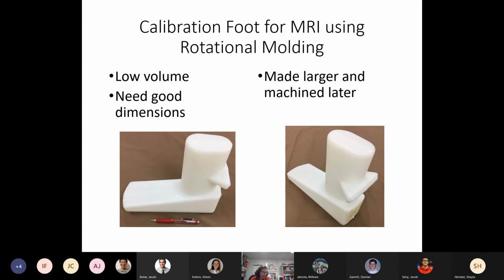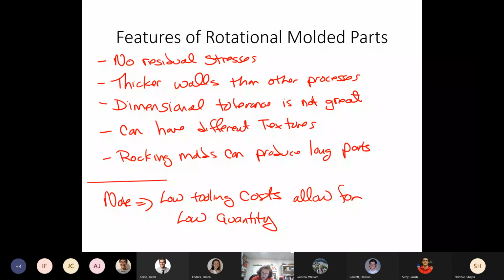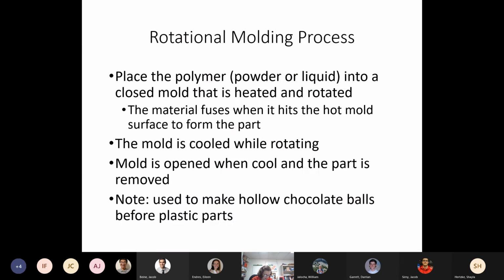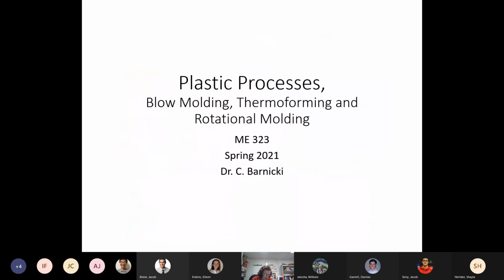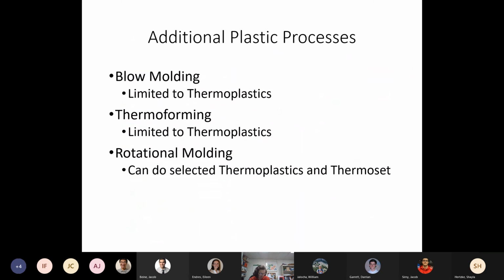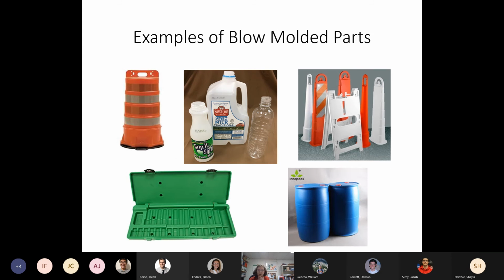More on that. I thought this was a good example of where you couldn't get the dimensions, but one of the things that we can do oftentimes is make it larger and then machine into what we want and need. Okay, so that is our quick look at rotational molding. Let's go back to our processes and move on to blow molding.